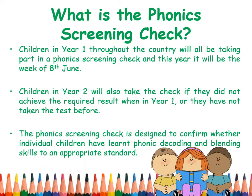So what is the phonics screening check? Children in Year 1 across the country will all be taking part in the phonics screening check, and they do every year. This year it will be at some point in the week of the 8th of June. Children in Year 2 will also take the check if they have not passed it in Year 1 or if they haven't taken the test before. The check is designed to confirm whether individual children have learnt phonic decoding and blending skills to an appropriate standard.